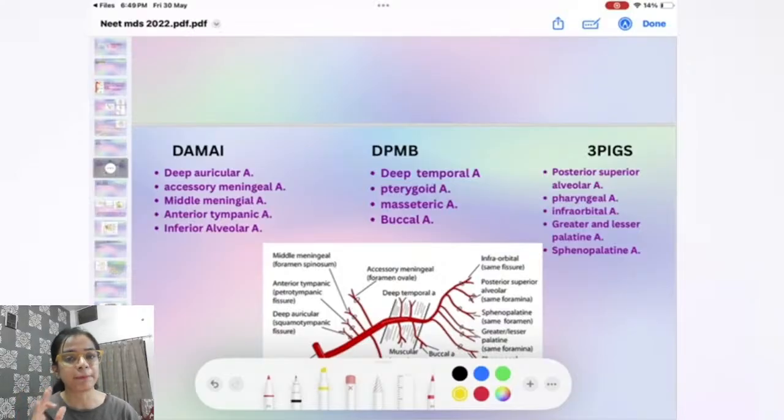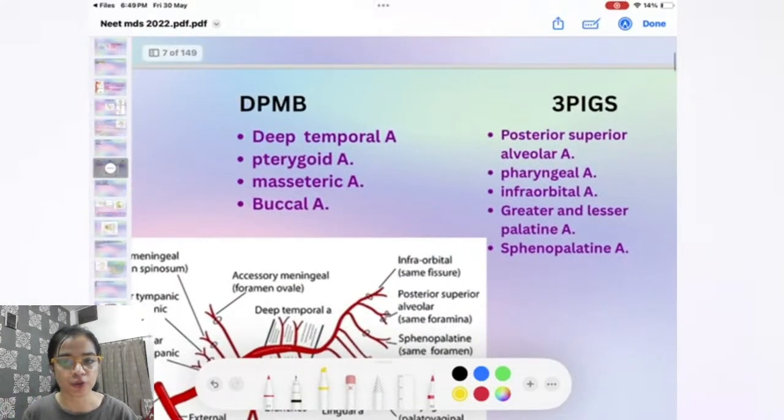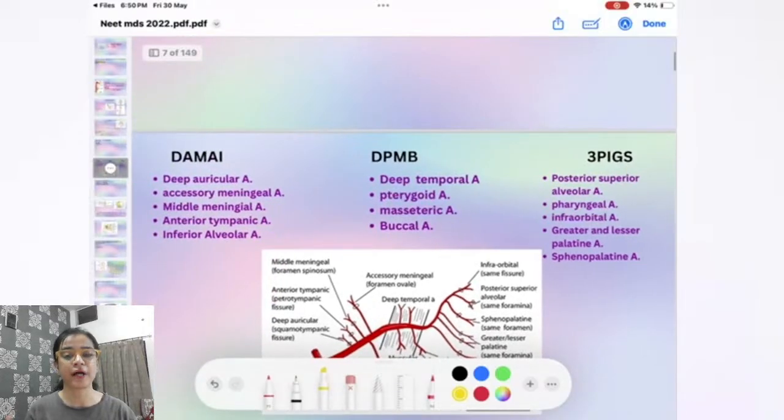The second part is DPMB. D is the deep temporal artery, P is the pterygoid artery, M is the masseteric artery, B is the buccal artery. The third part is three pigs: the posterior superior alveolar artery, pharyngeal artery, infraorbital artery, greater and lesser palatine arteries both, sphenopalatine artery. So repeat after me, DAMAI, DPMB, three pigs.